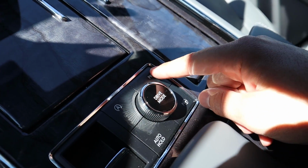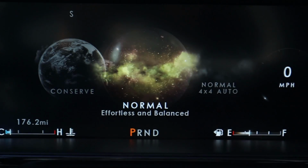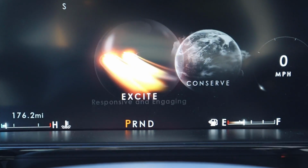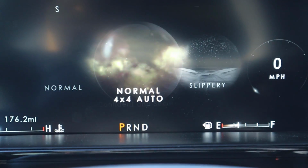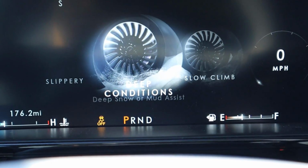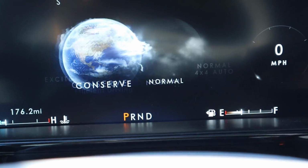Auto stop start, your parking sensors, parallel and parking assistance, auto hold, parking brake, and then, like I said, drive modes. And these are the best thing ever. I love Lincoln drive modes because you can see that you've got the names for them, and then also the description as well on all these different drive modes. Kind of funny in general. Confident and secure. That is snow climb. Oh, it's trying to shift into 4-wheel low. Gotta get it back to normal, guys.